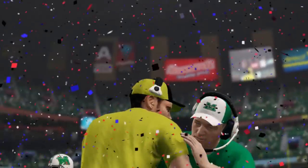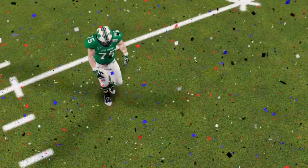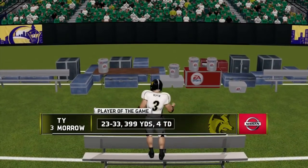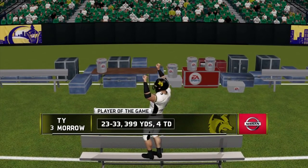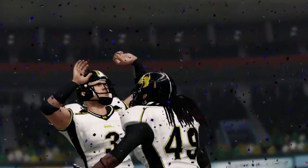But confetti flying down. Rematch against Marshall. We take it to them yet again. So we are 2-0 on the season against Marshall. That normally doesn't happen a whole lot. But only 10 incompletions, 4 touchdowns for Ty Morrow. He completes his freshman season on a high note.